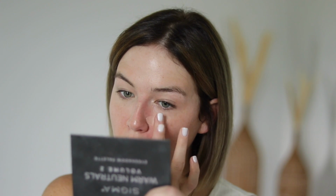So I just have the smallest amount. And again, I'm going to take my middle finger here and just pat this underneath my eye for more of a lifted appearance. I've got a little bit of redness on the nose, so I'll probably tap some there. But again, just pressing into the skin.